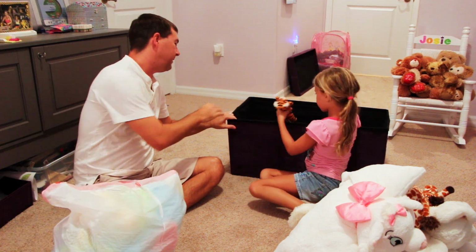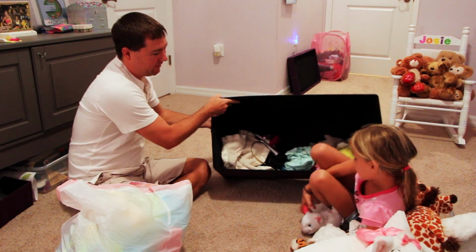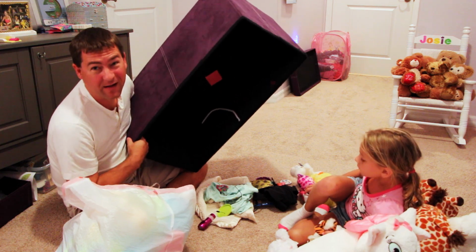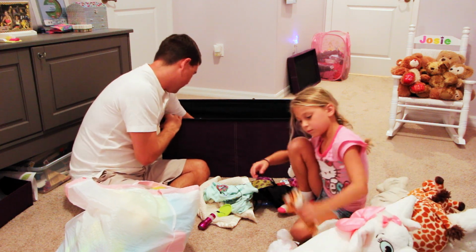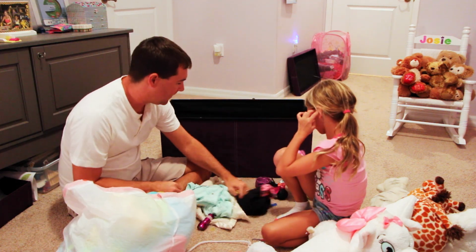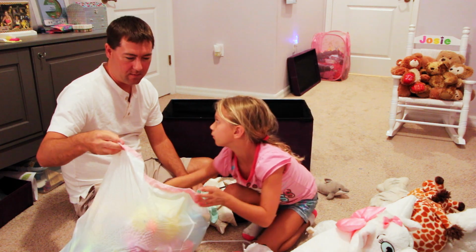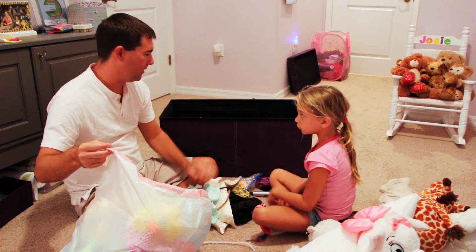Alright, now let's dump this out, because here's one of the problems with having a box that we can just throw everything in. That stuff does not belong in here with the stuffed animals. So, alright, what's left? That it? Okay, put everything back.